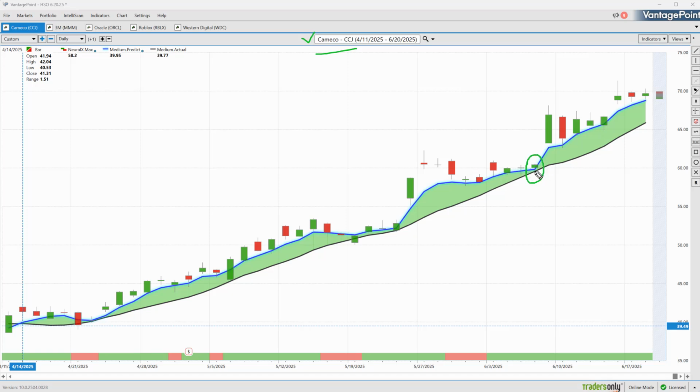Each one of these candles that you see on the chart represents a full and complete trading day. And right up against that price data, the first thing we'll take a look at from VantagePoint is this black line and blue line value. The black line is a simple moving average, and much like traditional technical analysis, this tool has no predictive capability. We really use this as our baseline to let us know where market prices have been.